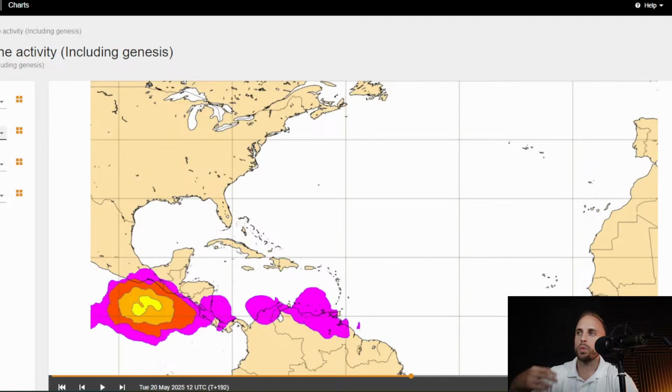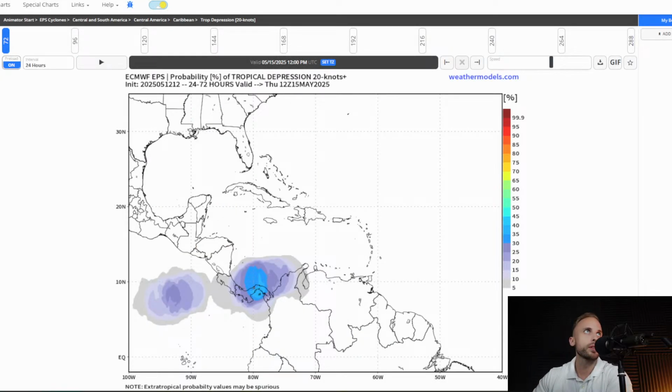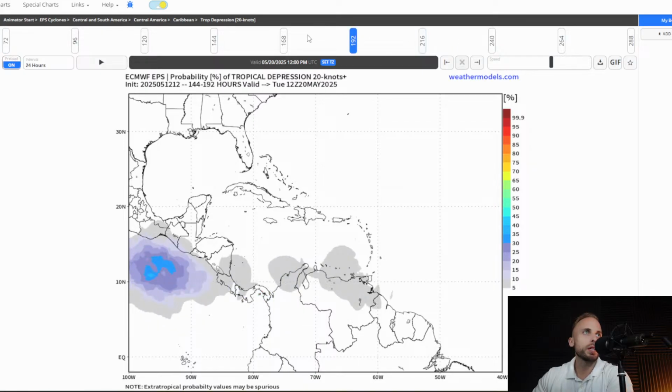So it's not the most robust signal, but it's definitely there. It's definitely worth watching. And I do think in this case, the Eastern Pacific is going to be right on schedule. And I wouldn't be surprised if we got a tropical weather outlook right on target with May 15th from the National Hurricane Center. As we switch over to our European probabilities on weathermodels.com, you can see it's not a very fun to look at signal.